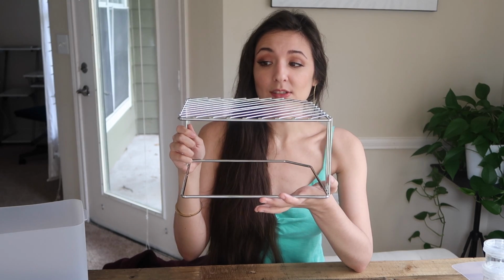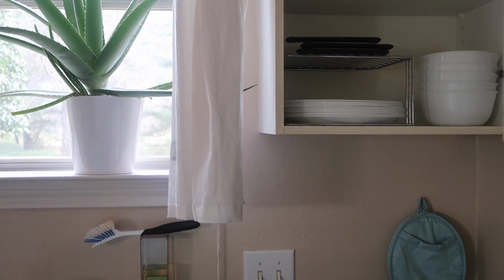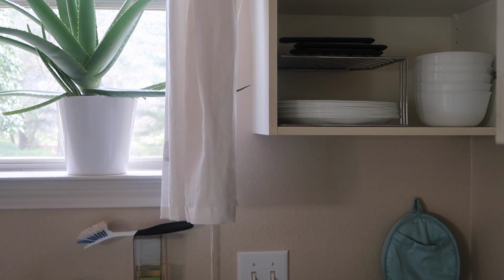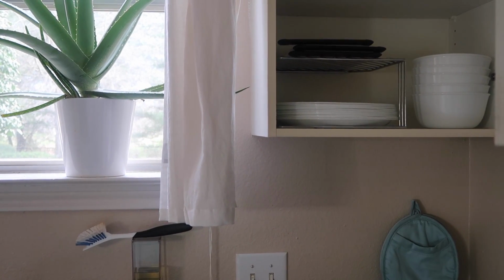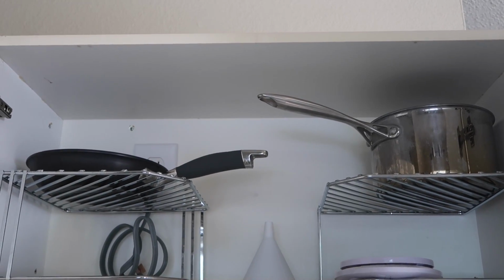So how you do that is you get a shelf organizer, and you can keep your plates and your mini cutting boards and your saucepans and other things, so that things aren't all nesting inside of each other and they're difficult to reach. Especially when you store things high up, you don't want things to be nesting because it's very difficult to get things out of each other.